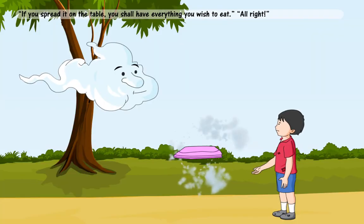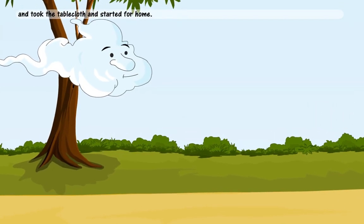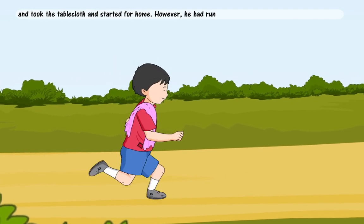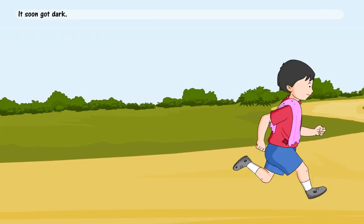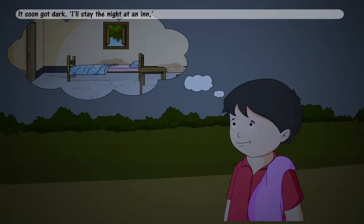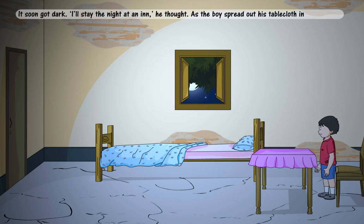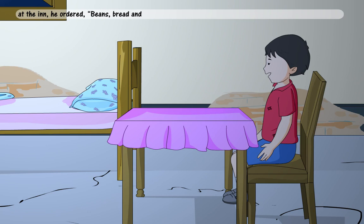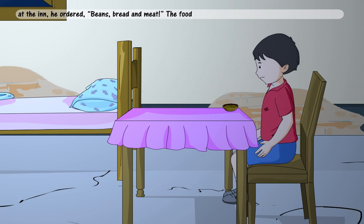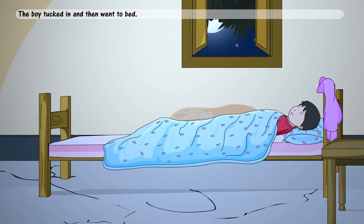"All right," said the boy, and took the tablecloth and started for home. However, he had run very far chasing the north wind. It soon got dark. "I'll stay the night at an inn," he thought. As the boy spread out his tablecloth in his room at the inn, he ordered, "Beans, bread, and meat." The food appeared magically on the tablecloth. The boy tucked in and then went to bed.